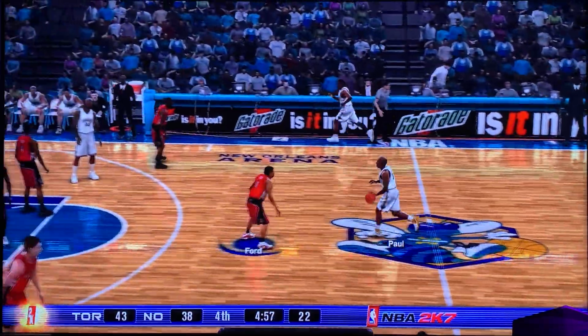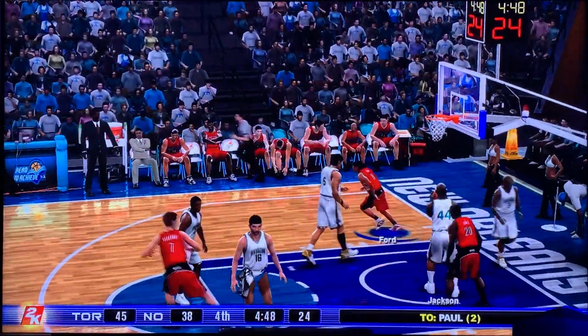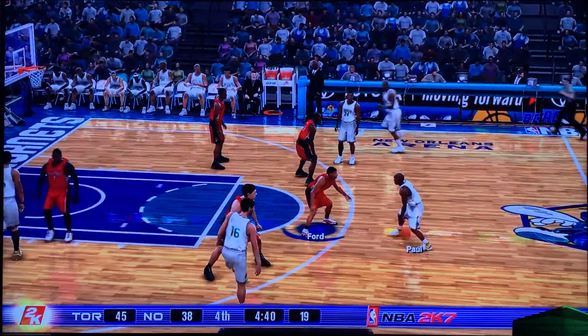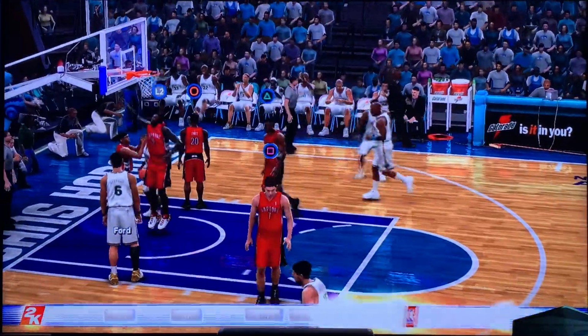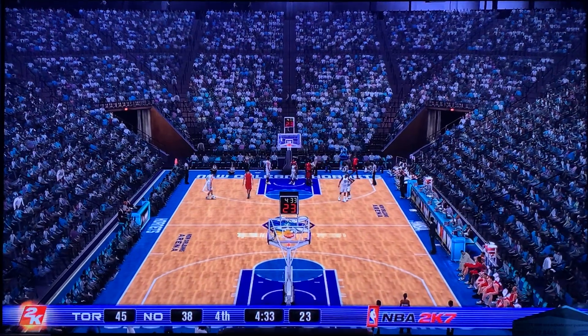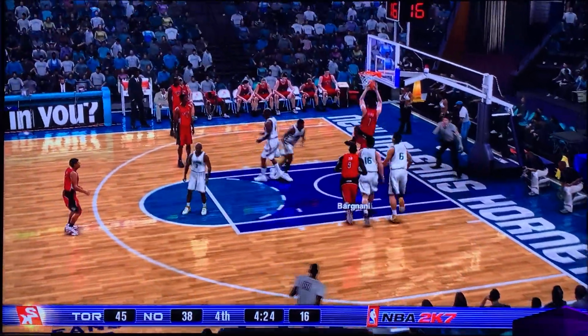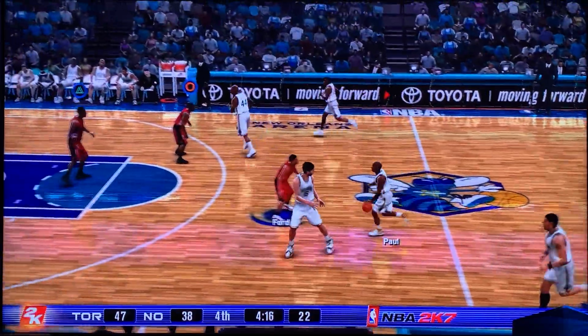Peja inbounds it to start the fourth quarter. Left wing, stolen away by Bargnani. Nice interception. He knew where that pass was going before it was even thrown. Last basket was made by Ford. A reverse. Rebound inside by Paul. The Hornets with the last touch, and they'll turn it over. So, dumps it off. Throws it down. Bargnani isn't going to win any dunk contest, but if you give him a chance, he'll happily throw it down on you. Just over 4 minutes left in the fourth.